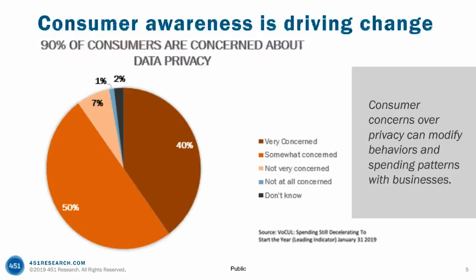The question I'd like to begin with is how did we get to where we are? And I think there's some very powerful data here that we pulled from our consumer research, which is called Voice of the Connected User Landscape. Primarily here we were looking at more of our leading indicator panel, which is traditionally more of an early adopter set of consumers.